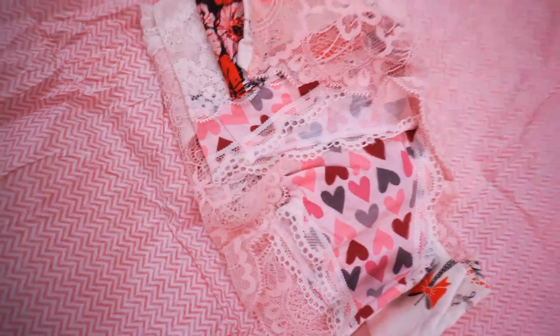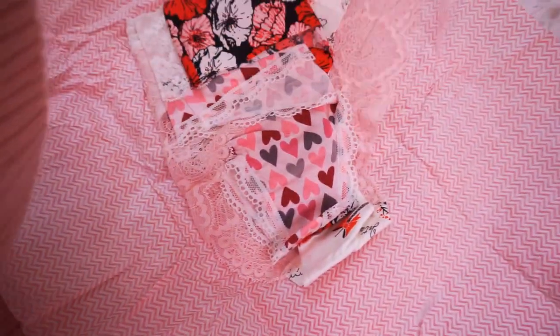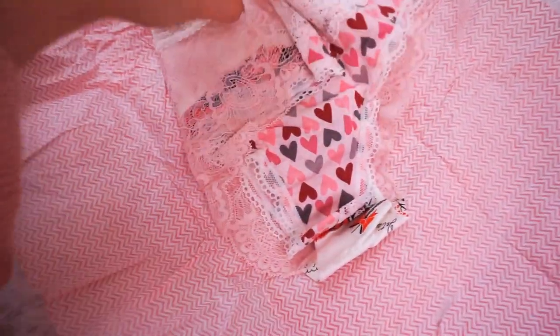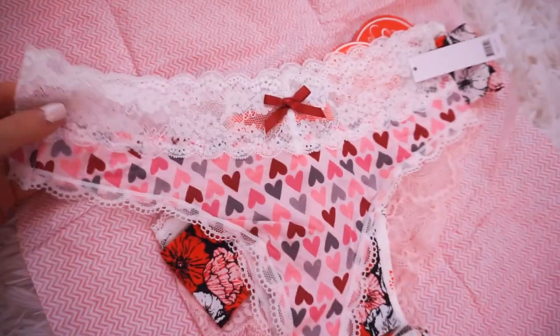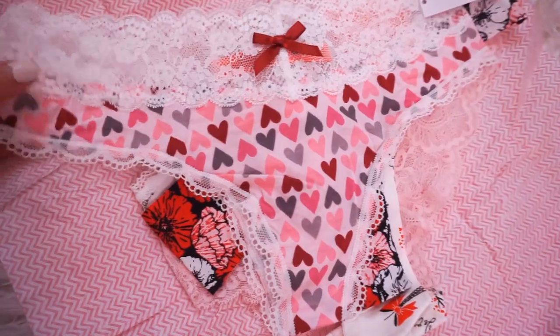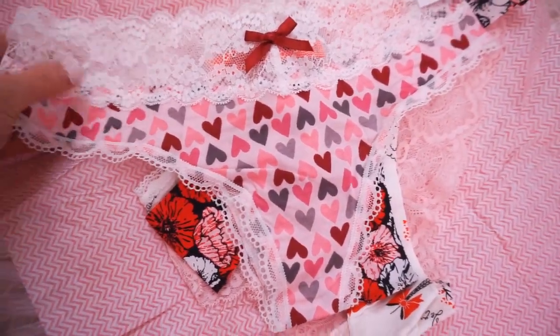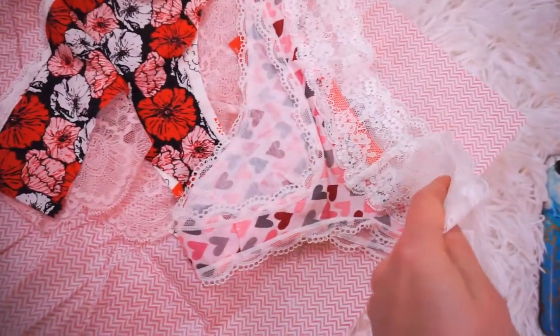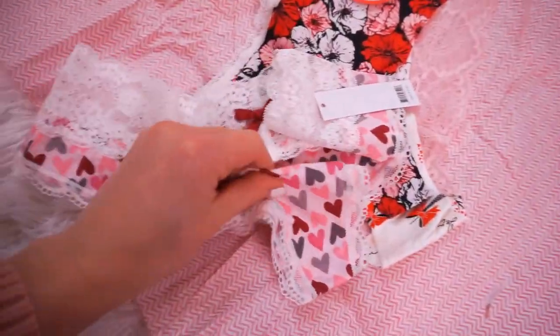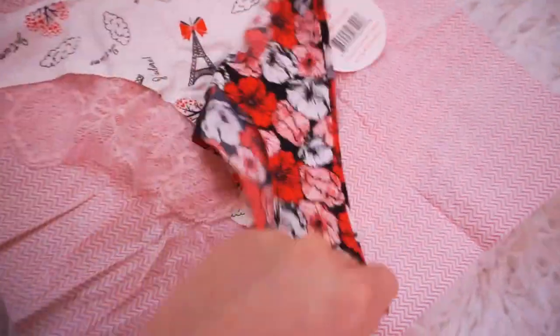You guys, this is like Christmas. So I always get the variety pack and get all thongs, no thongs, or the variety pack. So, oh my gosh, look how cute these are for Valentine's Day. So our first pair is a little cheeky with lace and colorful little hearts with a red bow that is so cute. This is a thong. That is so cute. And this material is nice and soft and silky. Love those. Ooh, okay, so this is another thong.